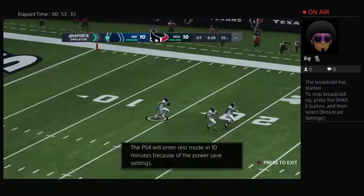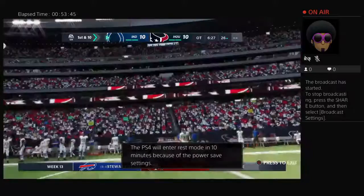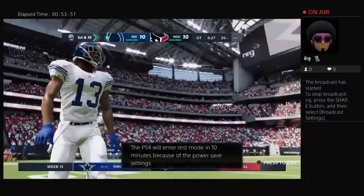On the return is Hines. And he'll take it up past the 25 to the 26-yard line. The Colts take over 1st and 10 at their own 26. Indy set to go on offense once more. They control their own destiny here. They have the football in overtime. Obviously, a touchdown would win it.